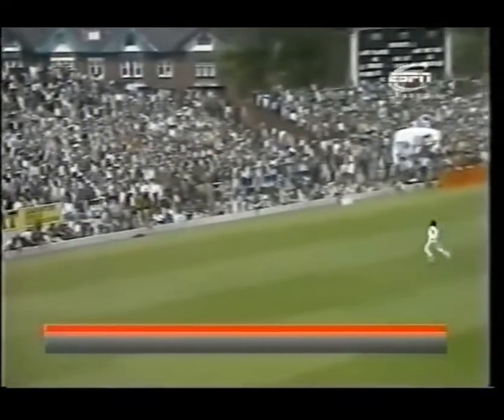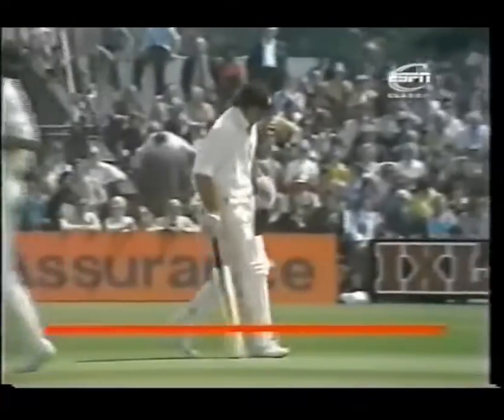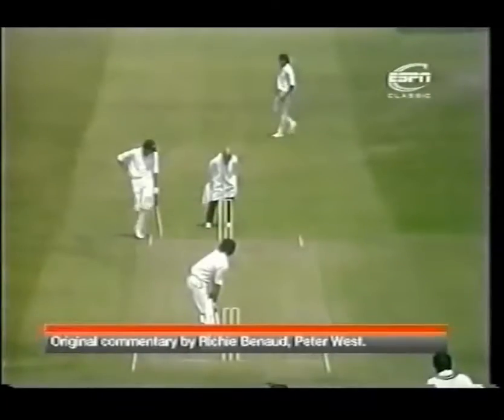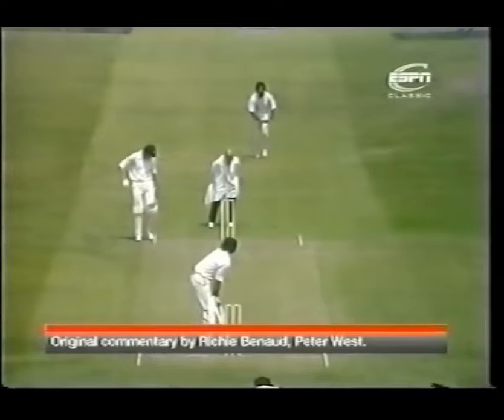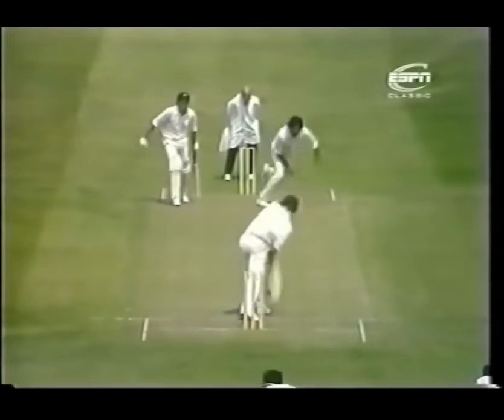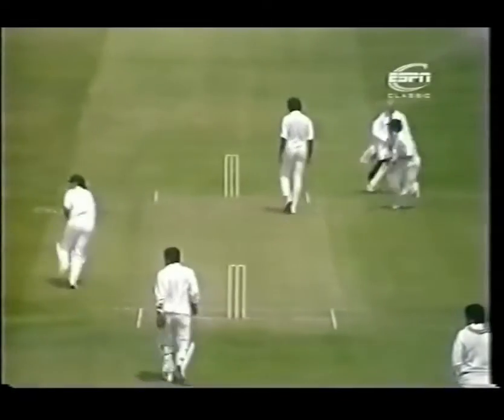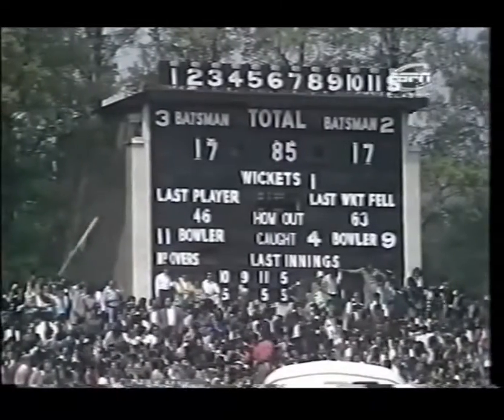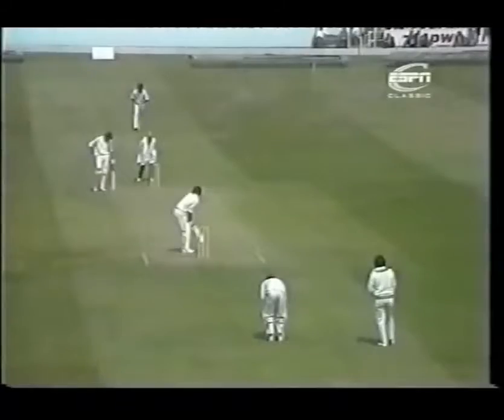The field stays as it is. So no ball called. And beautifully clipped away by Chappell. I don't think he changed the stroke there. The ball was short of a length. That's safe and a good shot, and it's 4 runs. No chance of cutting that off. Beautifully timed by Ian Chappell. 85 on the board now for Australia. They're just getting away a little bit.